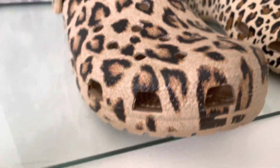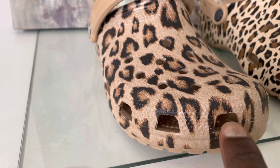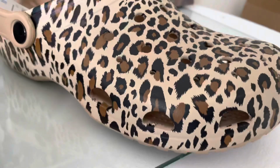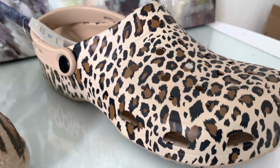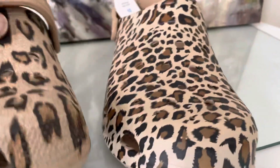When I look down here, look at the drain holes and the ventilation holes: 1, 2, 3, and 4 on the actual Crocs. On the Walmart Time and True brand, they have 1, 2, and 3, only 3 holes. No biggie. Ventilation is ventilation. You're going to get some air circulation on that, so that's not going to be much of a big deal.